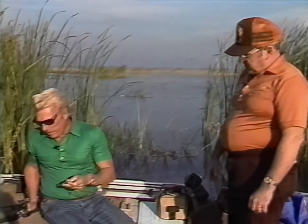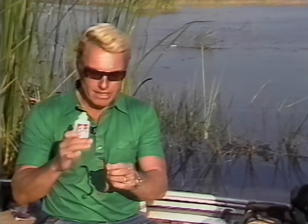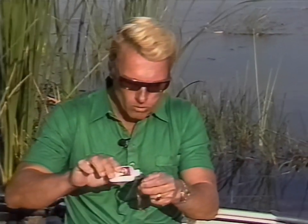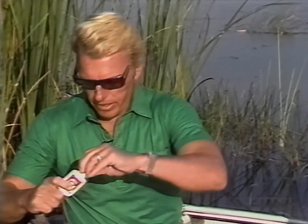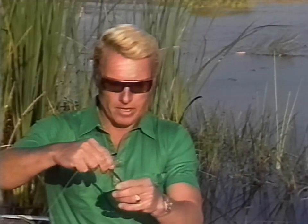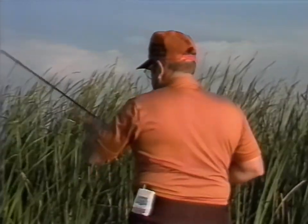And one other thing I like in my plastic worm fishing, Bobby, and I know you do too, is a good scent. I'll take a scent like this one and put about a drop or two on the plastic worm, just a little bit. That's all you need, a couple drops, and I'm ready to fish. So that's my combination. Well, let's get at it then. Okay. I want them big ones you promised me. Okay. This is a good looking spot right here.